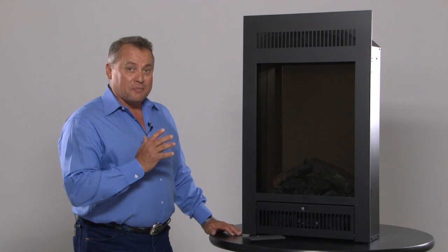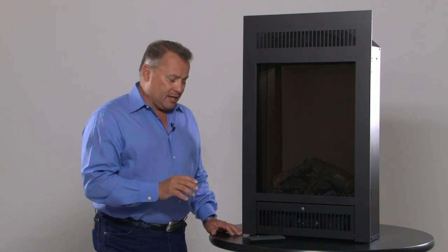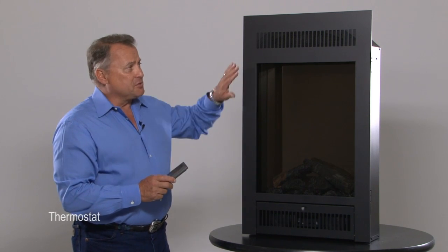There are 5 major features on this electric fireplace. All of them are controlled by a standard remote control. This remote control comes with the unit. The first button on here is a thermostat. It controls the built-in heater.